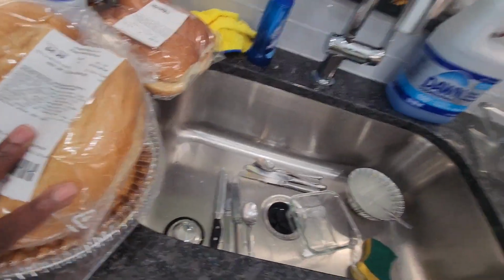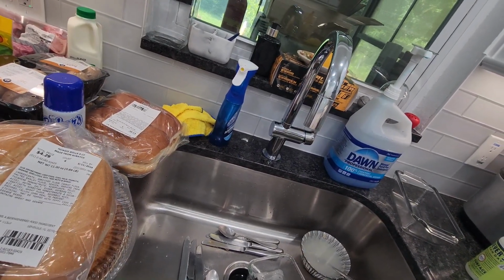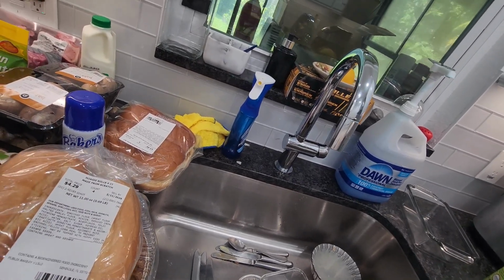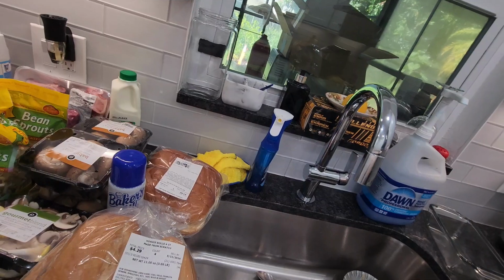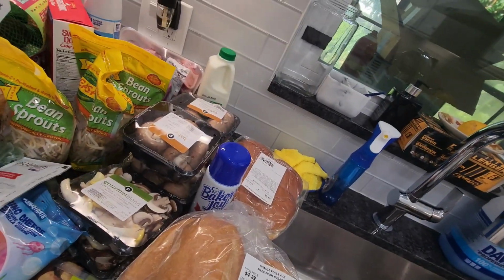So got some hoagie rolls. I saw Miss T and Miss, she's such a sweetheart. She was on Miss T show, and her and Miss T made bread. But I'm gonna make bread because I bought the active yeast, so I'm gonna do that.